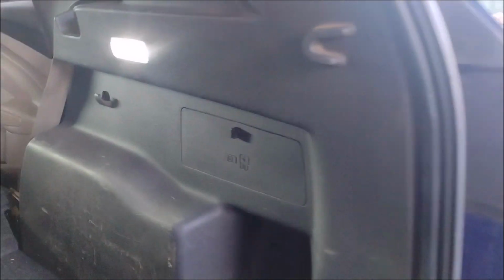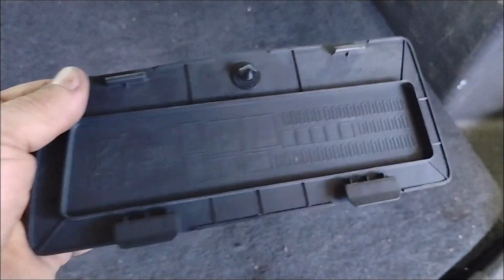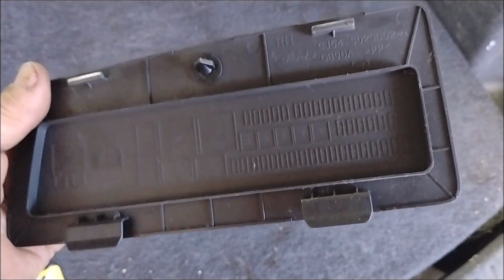This car does have a fuse box back here in the rear, and I suspect that one of the fuses in here has something to do with the backup camera. However, if I look for any kind of labeling on this cover, it's completely useless.